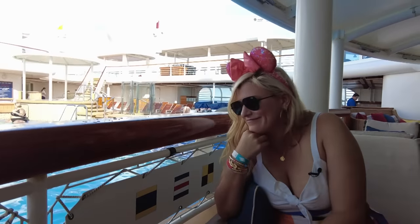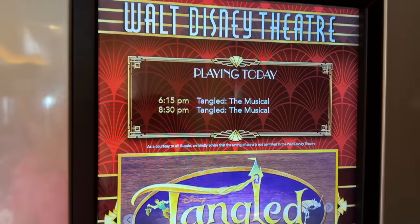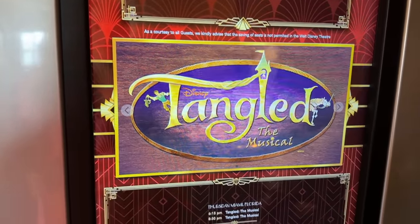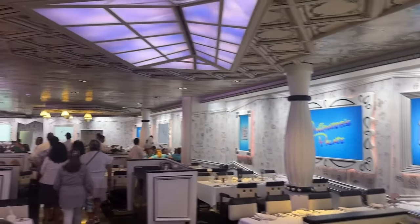Why wouldn't there be? Well, it's been an excellent first day so far, but we've got to go back and get prepped for our show tonight, which is Tangled. Tangled the Musical tonight, and then our first dinner aboard the Disney Magic. It's at Animator's Palate. I'm so excited. I remember going when I was a kid and loving it. So here we go. All right.